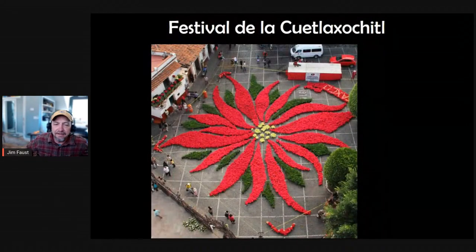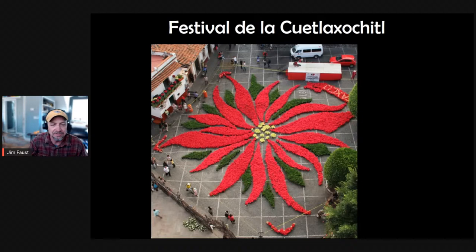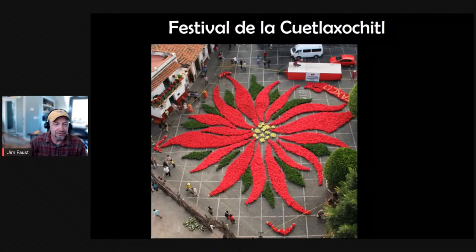So even today, in the small city south of Mexico City called Taxco, a silver mining town, in the square out in front of the main church in the city, they have a display and a festival of the Cuetlaxochitl. They march the plant up through the city streets and take it into the church and put it on the altar and celebrate it. Taxco is the city where, the legend is, Poinsett collected the plant before he sent it to the United States.